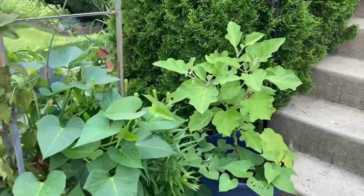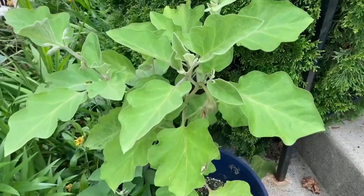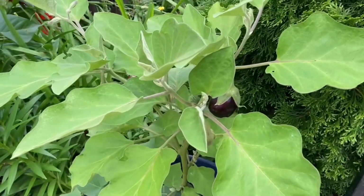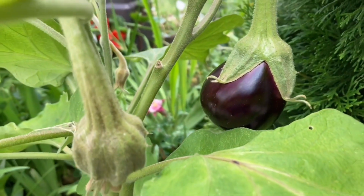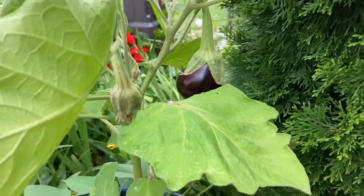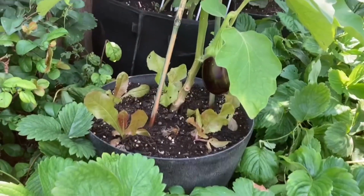I am also growing some eggplants, and this is the one I have in front of the house in the pot, and this variety is called Black Beauty. I like it when it's still a baby. I think that's when they taste mostly good, like not bitter.